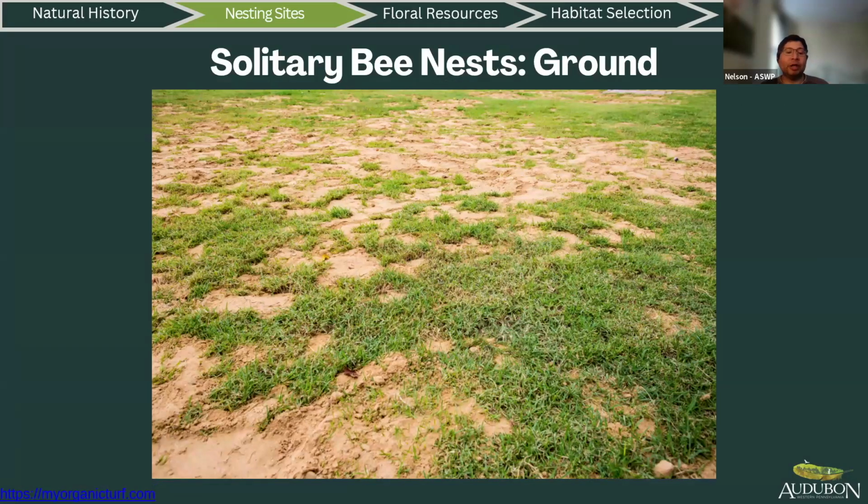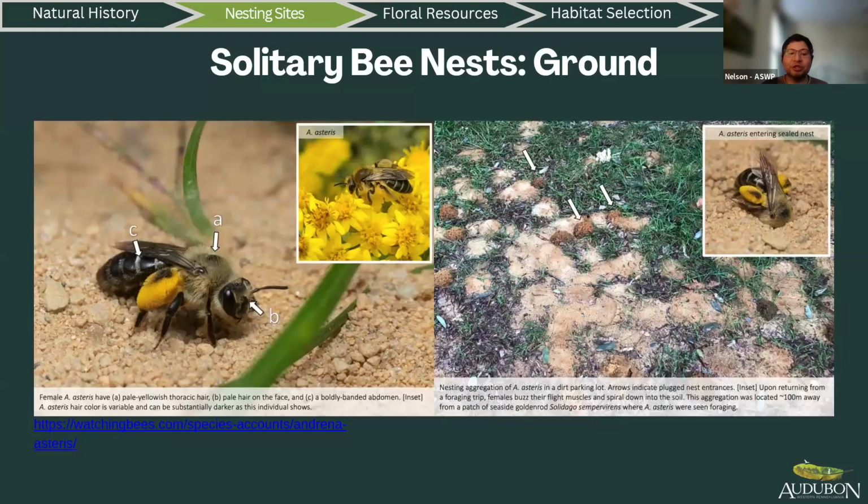But maybe we don't have a property that looks that good. Maybe there is a patchy lawn, or a lawn with more sandy composition. Don't worry, there are some bee species that really like this type of lawn. Here is a species called Andrena asteris, the aster mining bee, and she really likes sandy soils. What's also really interesting about this bee is that she is a specialist. What I mean by specialist is that she only likes to collect pollen from a certain group of plants, and these are the asters.